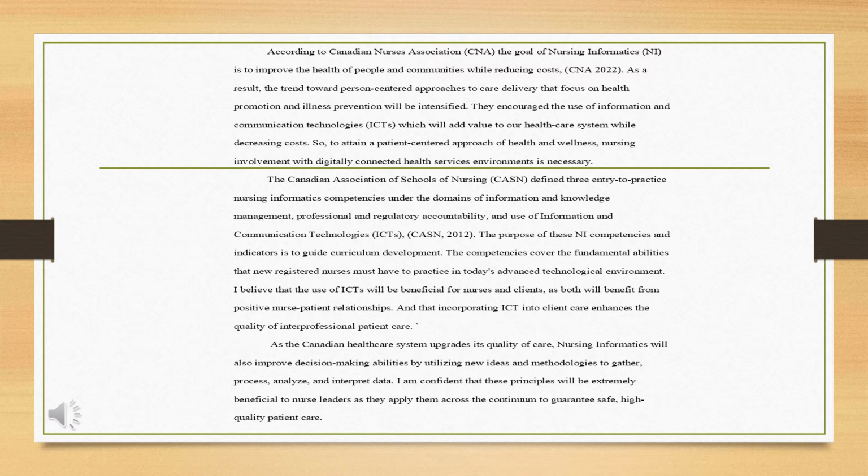The Canadian Association of Schools of Nursing, or what we call the CASN, defined three entry to practice nursing informatics competencies under the domains of information and knowledge management, professional and regulatory accountability, and use of information and communication technologies. The purpose of these nursing informatics competencies and indicators is to guide curriculum development. The competencies cover the fundamental abilities that new registered nurses must have to practice in today's advanced technological environment.